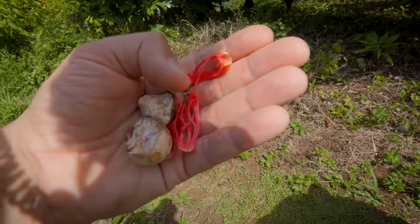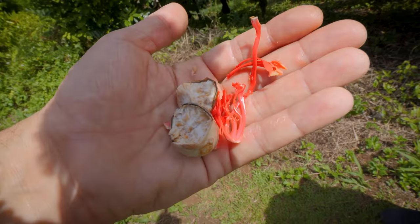Yeah, what a crazy fruit or nut. I don't know anything else that has something like the mace growing around it. I can't compare it to anything.